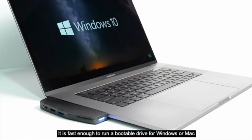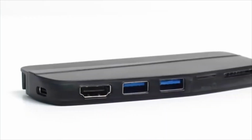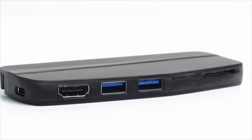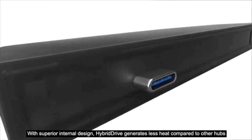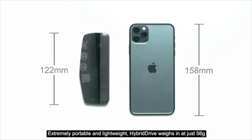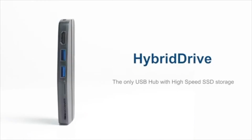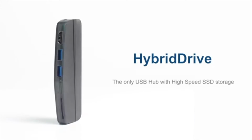It is fast enough to run a bootable drive for Windows or Mac. Hybrid Drive is made out of impact-resistant plastics that is both light and strong. With superior internal design, Hybrid Drive generates less heat compared to other hubs. Extremely portable and lightweight, Hybrid Drive weighs in at just 56 grams. Hybrid Drive, the only USB hub with high-speed SSD storage.